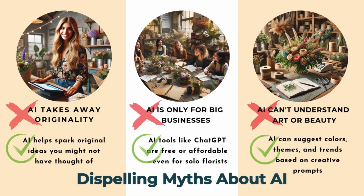Next up, there's the worry that AI takes away originality. But in reality, it can actually enhance it. Tools like ChatGPT can help you brainstorm fresh color palettes, unexpected combinations and creative themes that you might not have thought of on your own. Some folks assume AI is just for big companies with big budgets. But here's the truth. Platforms like ChatGPT are very affordable, accessible, and incredibly useful, even for solo florists and small studios and flower shops like ours.